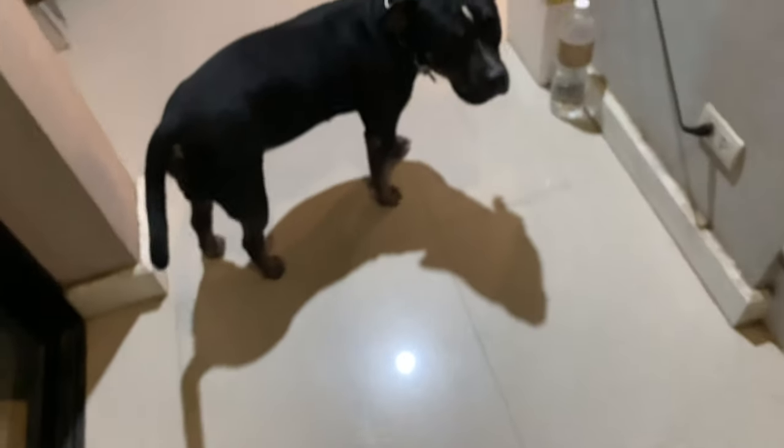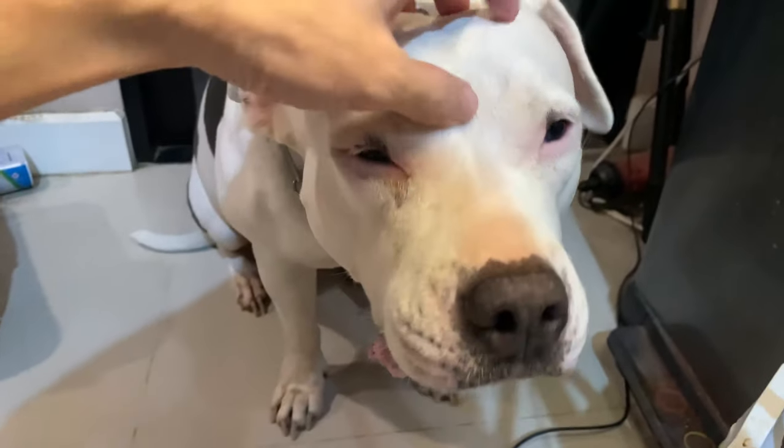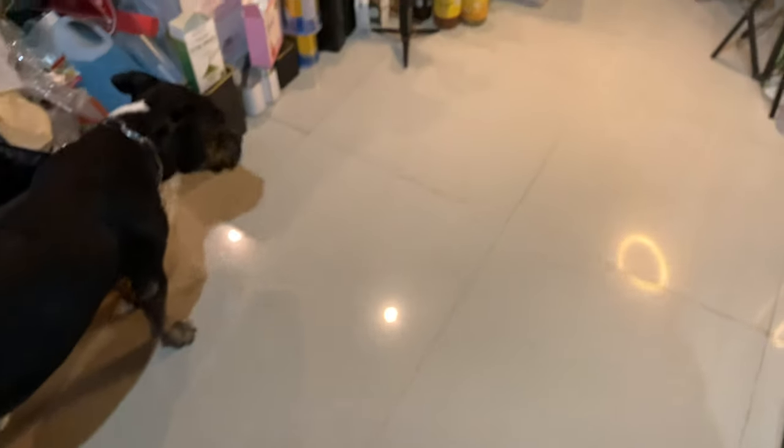Okay, I think bedtime, baby. Okay, I expect that I'm going to feed you more if you behave politely. Smart girl. You too. Go back to your happy crate. Okay.